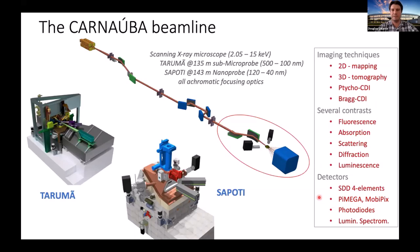They're being developed as a collaboration of different companies in Brazil led by the Brazilian Synchrotron. So we have fluorescence, we have imaging, we have photodiodes, of course, and we have luminescence detectors, both PMT and spectrometers for fast acquisitions in the visible to the near infrared ranges.